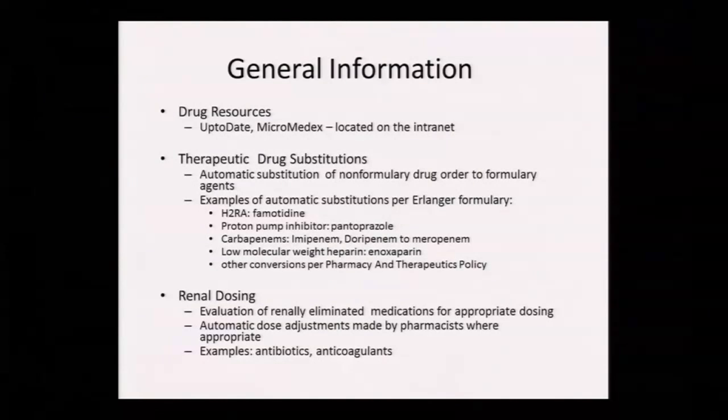We talked about therapeutic drug substitutions. Again, you're going to order some things that are not on our hospital's formulary that will get automatically substituted to something else. For example, we don't have Zantac. We have famotidine. We don't have Nexium. We have Protonix. Carbapenems, basically your option is meropenem. We have Lovenox instead of dalteparin. And some other pretty minor things, but usually when you order a medication, if we don't have it on this formulary, it will usually offer you an alternative to select, so you'll come across that a lot. Again, text Emily or myself if you have questions.